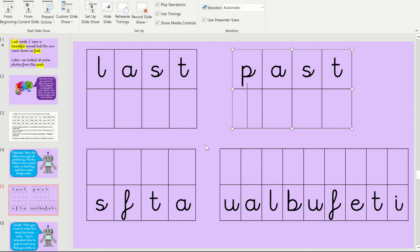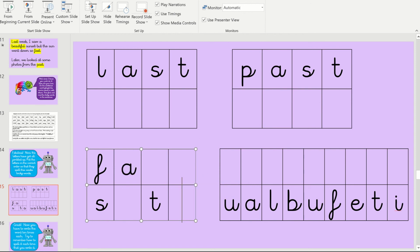Super job. So I'm going to have a go. So fast is fast. What's the first sound? You got it. It's F. So I'm going to put the F at the top and delete the F from the bottom, the letter F. What's the next sound in fast? Brilliant. It's the A sound. So I'm going to write the letter A there and I'm going to delete the A from the bottom. Super. What's the next one? You got it. It was S.